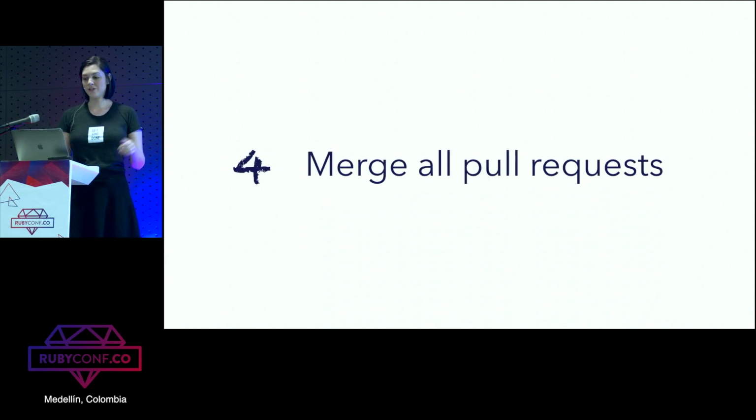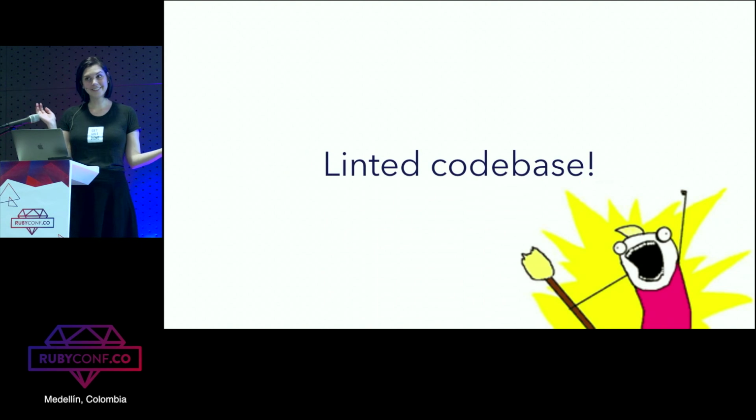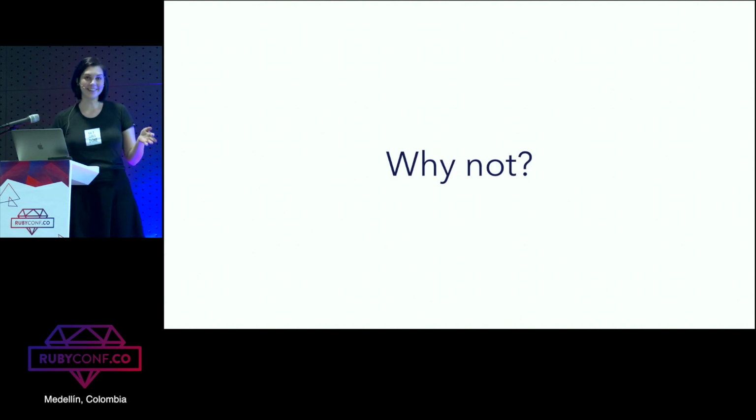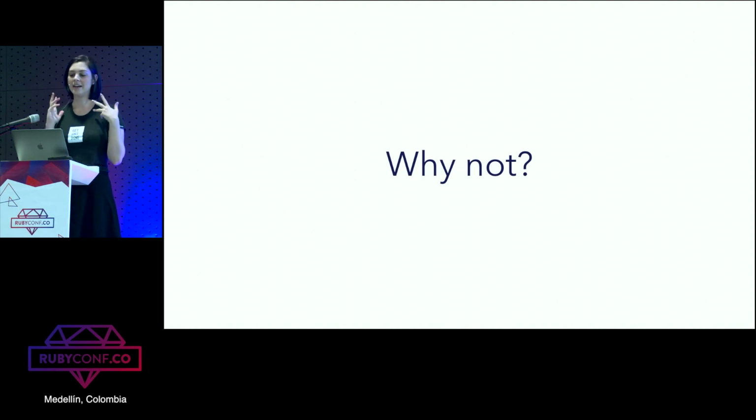Step 4, we merge all the pull requests, and then we would have a linted code base. Yay! No, did not happen. Sorry. Why did it not happen? It was the perfect plan, in theory. Why did we not go through it? We came across some blockers.